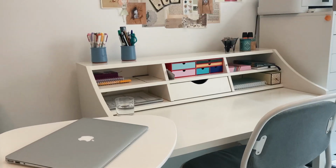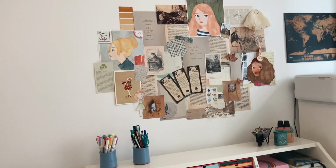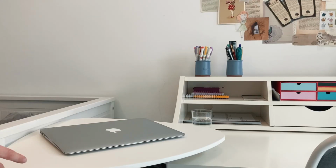I've gotten a few requests to film a desk tour, and so I thought that since it's nearing back to school season, it would be the perfect opportunity to post this, and hopefully it will give you a few ideas of how you can organise your own workspace. This is just an overview of my desk space, but I really do love the aesthetic of it, which is very important because you do spend hours and hours studying here.